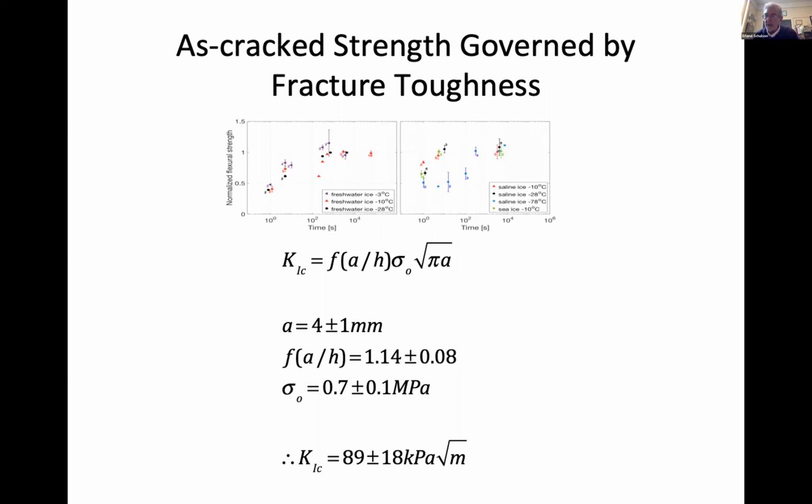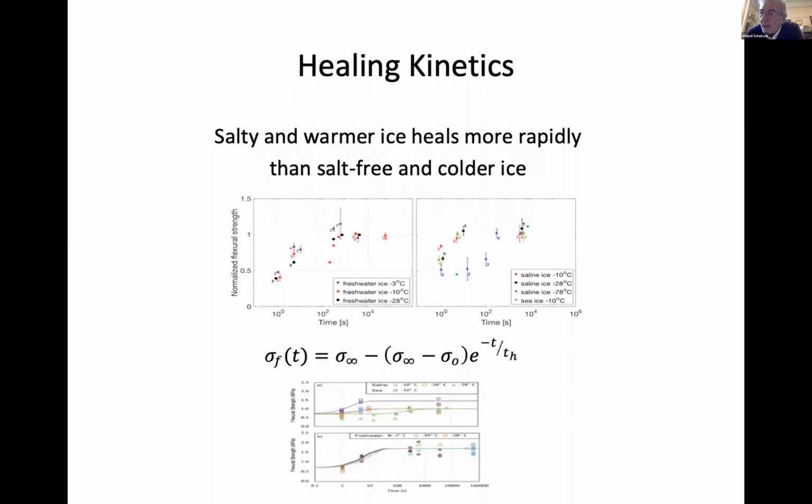Now, that's a fairly wide variation, but it's totally consistent with independent measurements of the fracture toughness of ice. And the fracture toughness of ice does not change much with temperature, nor does it change much with salinity, at least within the detectable limits of experiments and the plus and minus uncertainty in those limits. So it's a pretty robust number, if you wish. 100 kPa root meter is one I typically use, 89 kPa plus or minus, it's in that ballpark. So we're happy that the ice, as cracked, obeys the dictates of fracture mechanics, but not so of ice that has been allowed to heal.